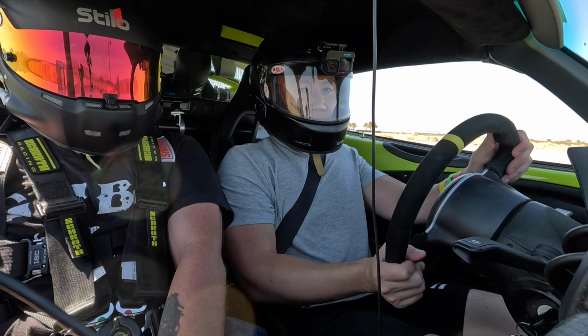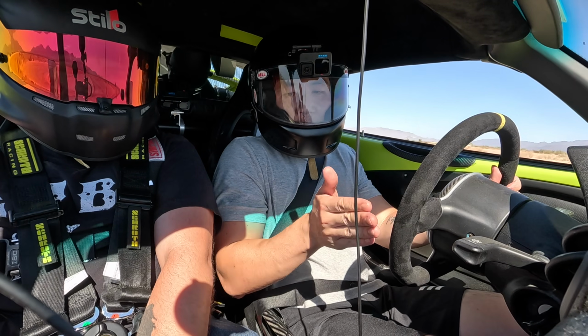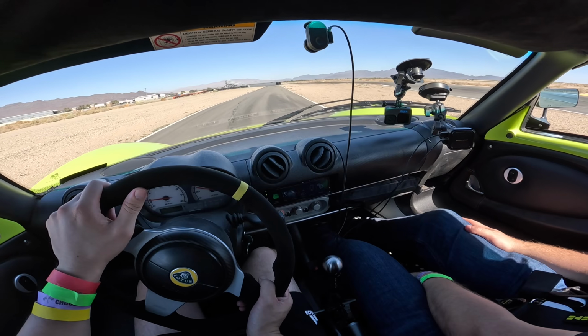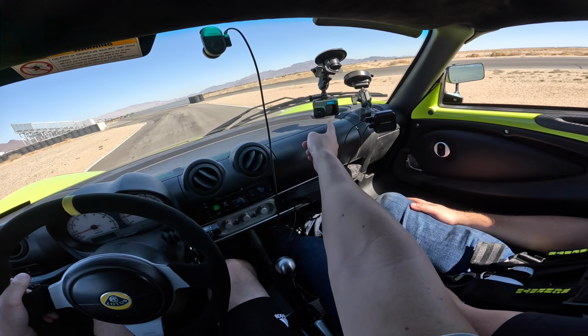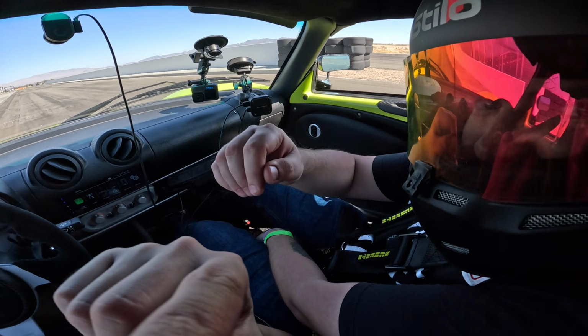So raw. So much steering feel. So little space between us. What a car, man. It's so absolutely visceral. I think my GoPro overheated. It's dead. Oh no. Is this one still going? Yeah, that one's still going.